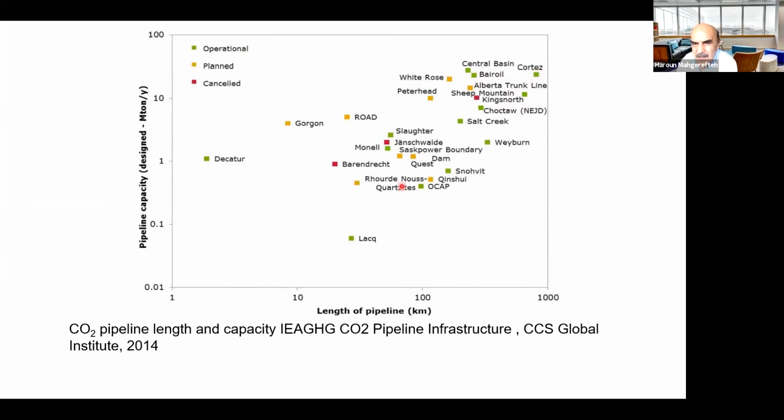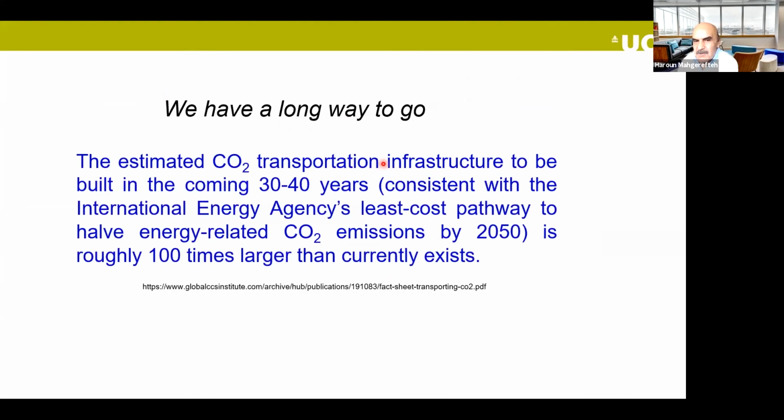So there is experience associated with transportation of CO2, but we still have a long way to go. The estimated CO2 transportation infrastructure to be built in the coming 30 to 40 years is roughly 100 times larger than currently exists. So we have a lot more work to do to be able to transport the huge amount of CO2. So we need the infrastructure to be put into place, to be able to handle the large amounts of CO2.